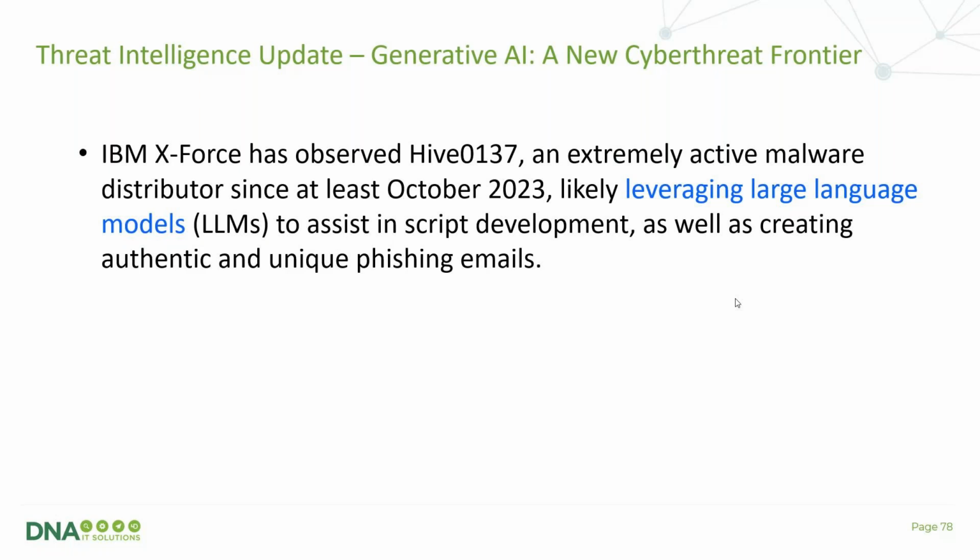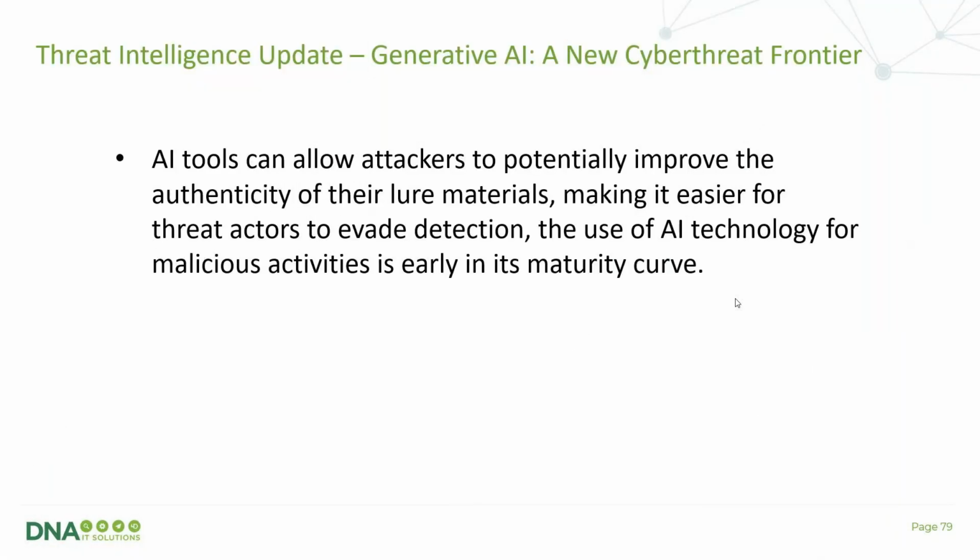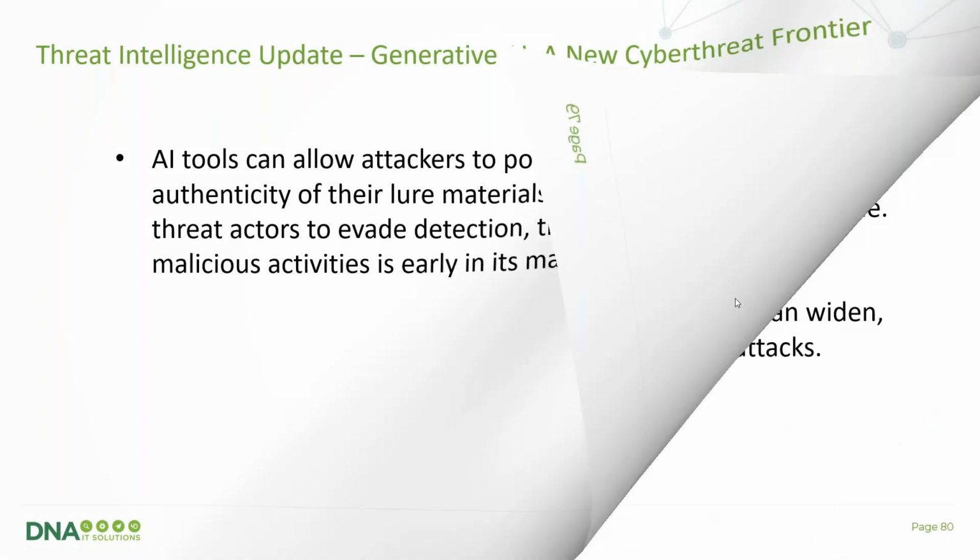This particular gang observed an extremely active malware distributor leveraging large language models. They've found this gang is already ahead of the curve, using large language models just to develop scripts and help them develop phishing emails. It comes down to trying to improve authenticity, particularly in things they were always very poor at, like language translation. It was always very easy to spot a lot of phishing emails or SMS-based phishing because the language is very poor. An awful lot of the social engineering and attacks around Facebook and other social platforms are let down by poor language translation. They're going to use AI to help fix a lot of that, which is a good thing from their perspective, but something we have to be seriously nervous about and aware of on our side.